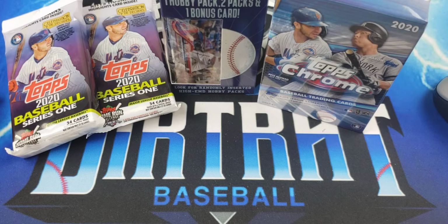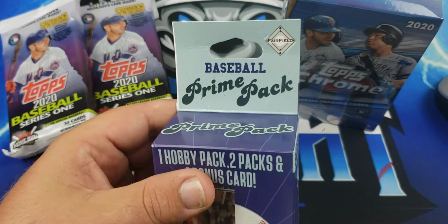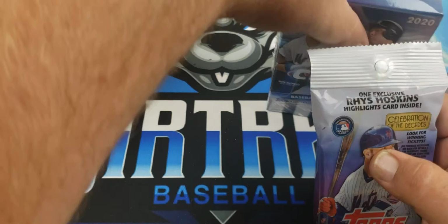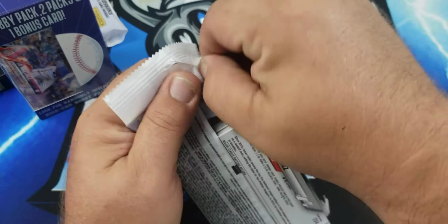I think I'm going to open one of these. Then I'm going to open the Fairfield Baseball Prime Pack. And then I'll open up another one of these, and the finale will be the Chrome. So let's go ahead and open this one. We'll put it in order here. Open this, and this one will be last. Hope everybody's doing good. Kind of got a new camera angle right now, so apologize for that if I get out of scene.